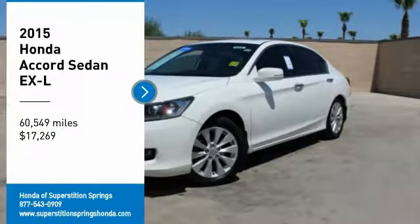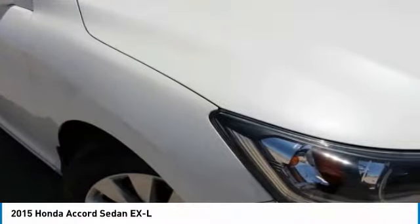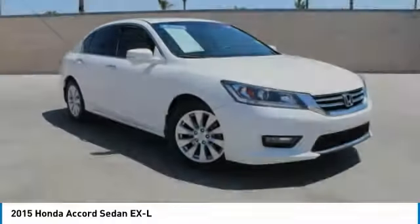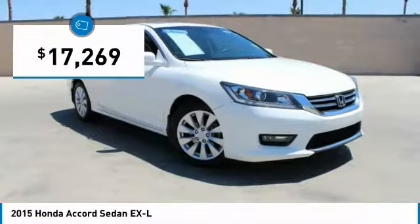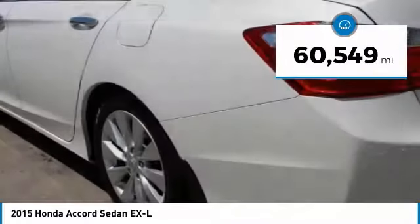Make a great choice today with the 2015 Accord. Ingeniously simple, yet overflowing with luxury and technological creativity. All that and more in the Accord, and is priced below $20,000. This vehicle has less than 65,000 miles.